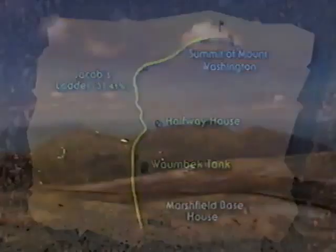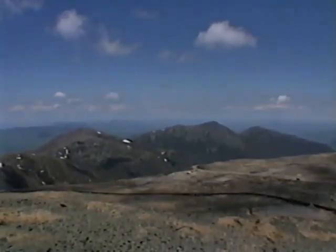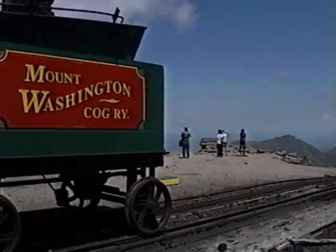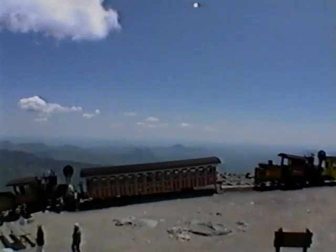I think one of the best views in the world. We poked through the clouds so you could see the white cotton all around you. I can't get over that. That's still awesome to me. And that's why I love working here on the railroad. It's always changing. No two trips are ever the same.